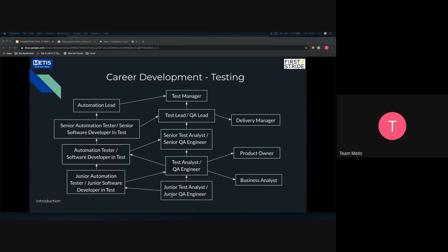What's also really good with testing is that if you want to move outside of IT, into a more business role, you can do that as well. The great thing about testing is that you get this overall business knowledge. So if you want to become a business analyst, a product owner, or delivery manager, you can do that as well. But this is just showing you all the different development paths you can get, basically.